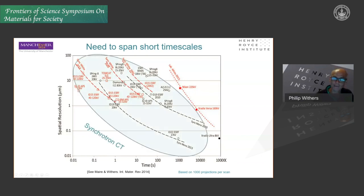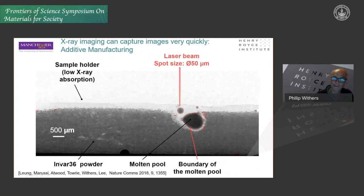So if we want to do fast experiments, if we want to study things in seconds or minutes time scale, then synchrotron X-ray CT is particularly well suited. And I'm going to show you a couple of examples. So the first one is work we've been doing with Peter Lee at University College London, looking at replicating additive manufacturing in front of the X-ray beam.